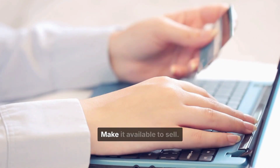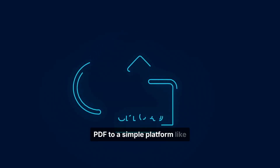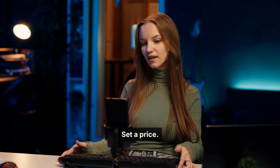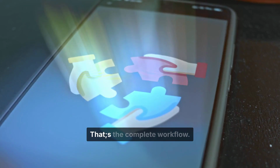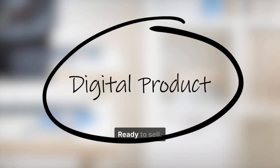Step 5. Make it available to sell. Upload your PDF to a simple platform like Gumroad, Payhip, or Etsy. Set a price. Write 2 or 3 sentences describing what your guide does. Hit publish. That's the complete workflow. 5 steps, one finished product, ready to sell.